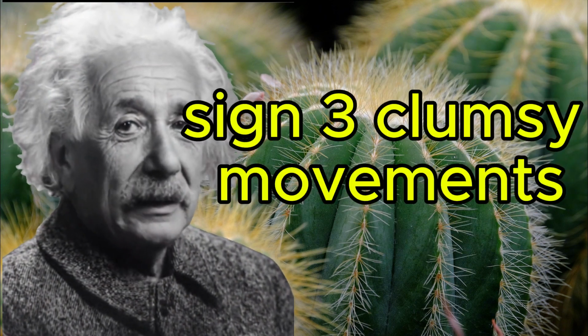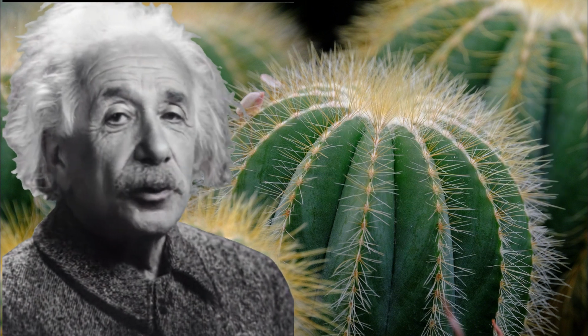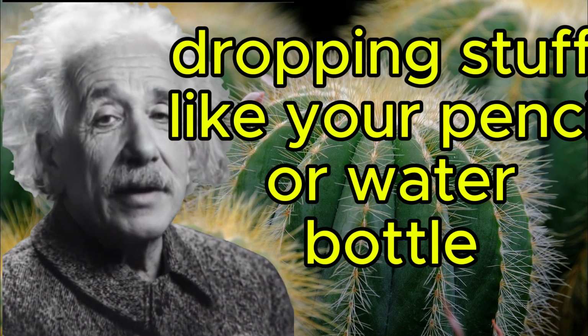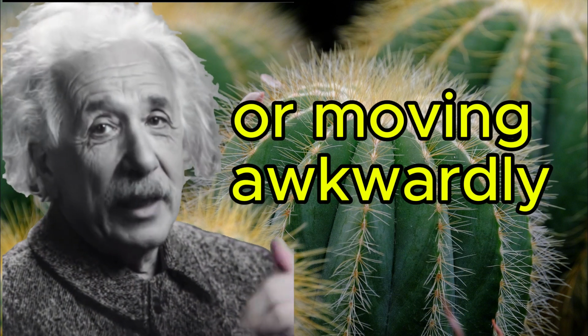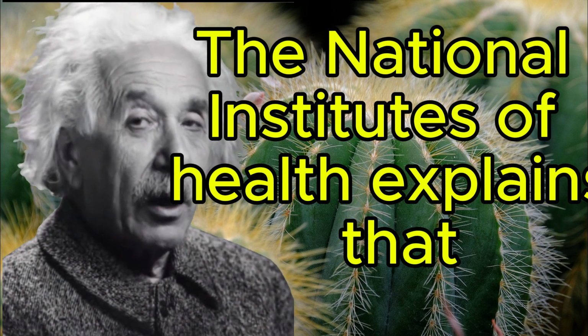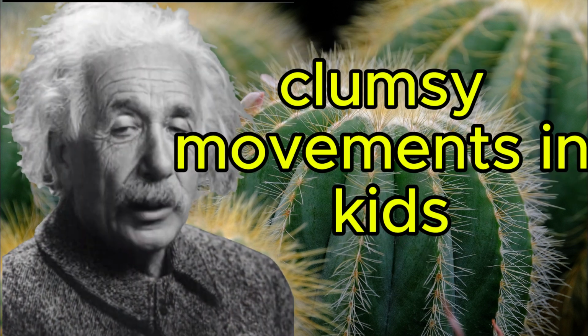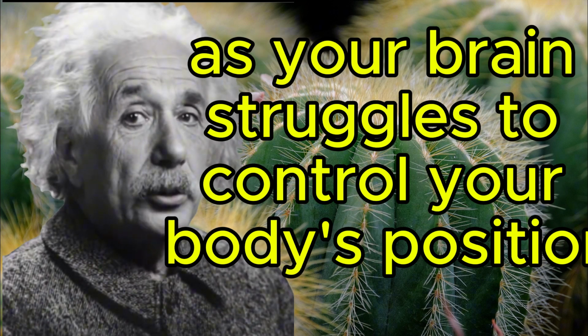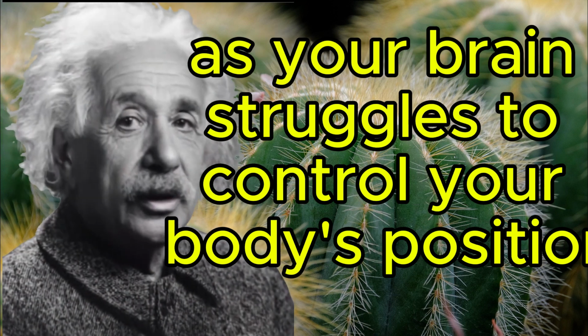Sign 3. Clumsy movements. If you're bumping into things, dropping stuff like your pencil or water bottle, or moving awkwardly, it's a sign your balance might need work. The National Institutes of Health explains that clumsy movements in kids often come from poor balance and coordination, as your brain struggles to control your body's position.